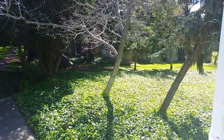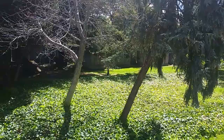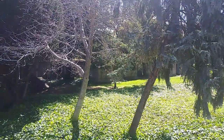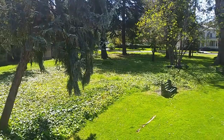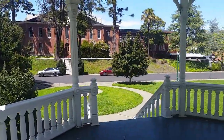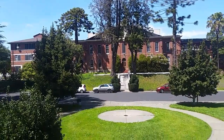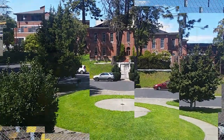This is a very nice little park at Mare Island. And over there are some bunkers, believe it or not. There's a bunch of those around here. Old bunkers, they're boarded up so you can't go in them. And so it's onward to the art exhibit.